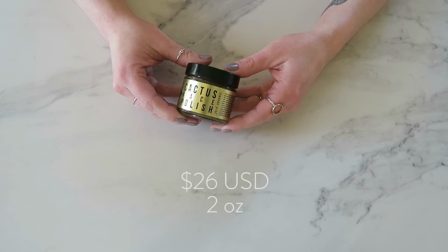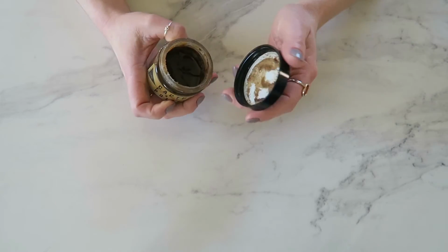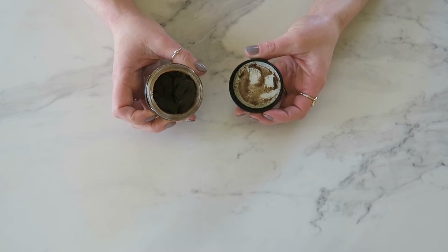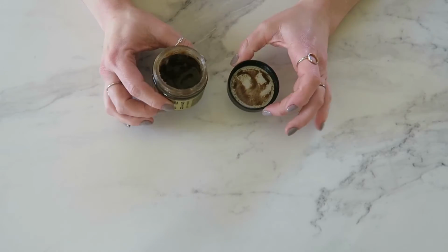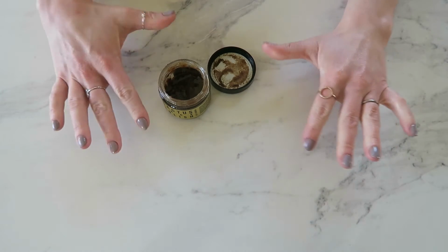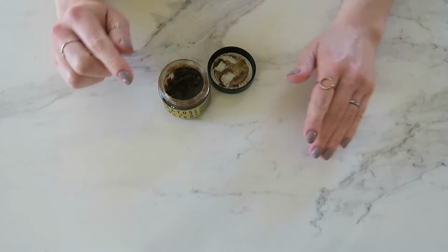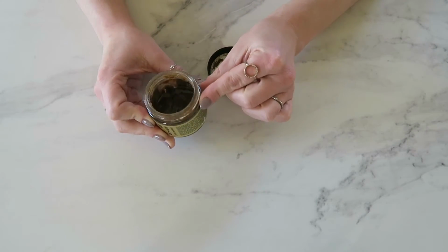So next and last for exfoliants, I have Apothecary's Cactus Face Polish. Now this is a physical exfoliant made up of noble cactus powder, horsetail powder, lemon powder with a mix of oils like jojoba and camellia. This is very antioxidant, antibacterial, and vitamin rich in its ingredients list. And it's a physical exfoliant that you can also leave on as a mask. You scoop it out with a spoon and it has this paste-like texture.